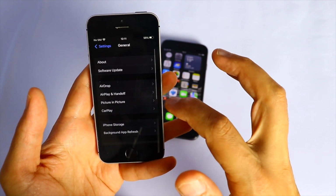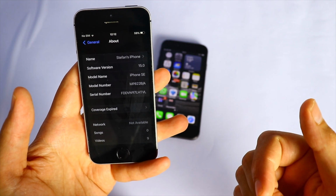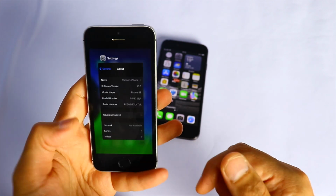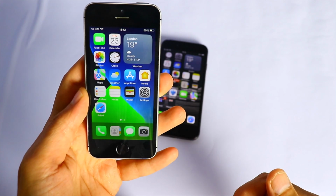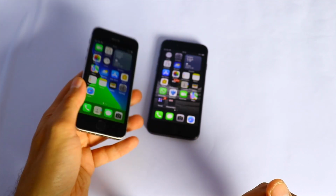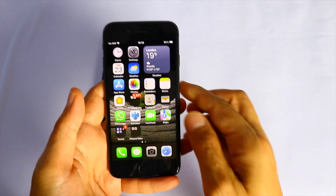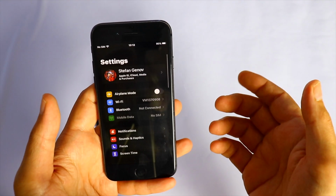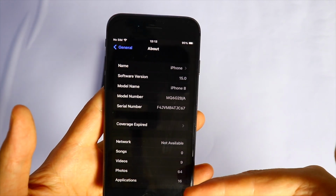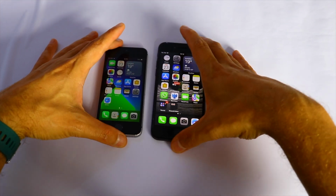iOS 15 is running on an iPhone SE first generation, as you can see, iOS 15, which is very interesting. This iPhone is very old. It was released in 2016 and still works, which I'm very excited about. The same with the iPhone 6s, and let me show you the same here as well. In General, the iPhone 8 is running iOS 15, so I'm very excited to see the speed test today.